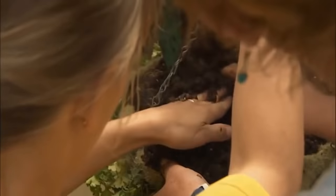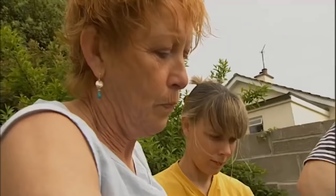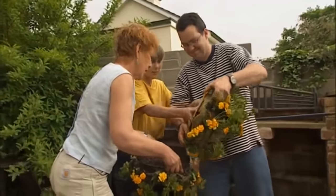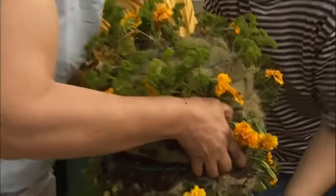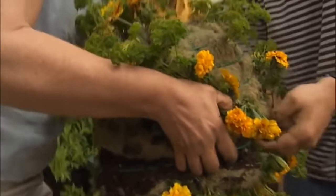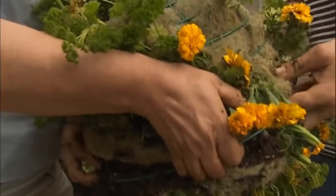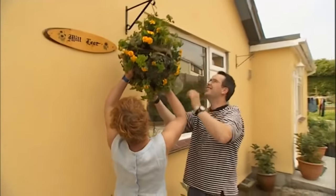Once we fill the two baskets, we're fixing in a piece of cardboard to hold in the compost before joining the two halves together. Put your hand flat. Ready? Quickly. Oh, wonderful! Okay. Now I just need to get my hand out. Take your hand out, darling. With the two halves wired together, our herbal globe can hang securely by the kitchen door. After a few weeks, the plants will merge together.